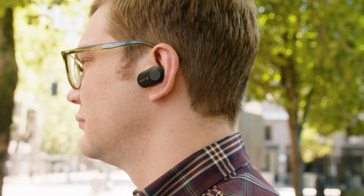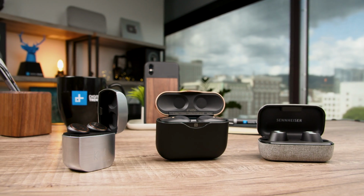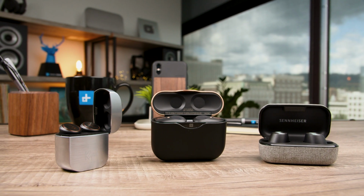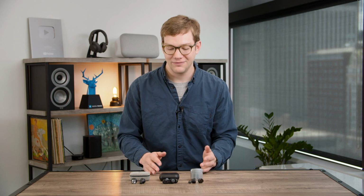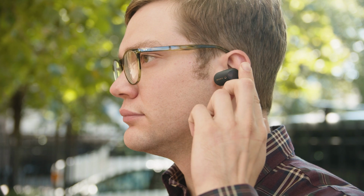And that's kind of what leads us back to the Sony, which is $230. They have insane features. They probably bridge the gap between the Klipsch and the Sennheiser in terms of sound quality. And the only downside they have is that they're not really the prettiest headphones to look at. But if you're the kind of person who doesn't necessarily care about what they look like on the street and just wants a really, really high-end pair of true wireless headphones, these are probably the best option for you.